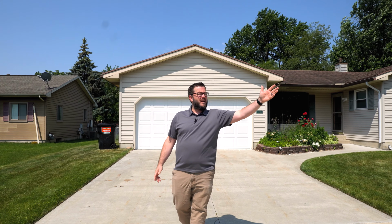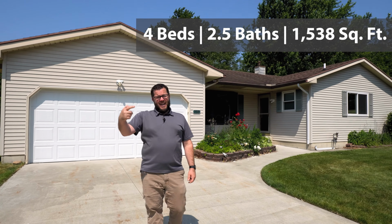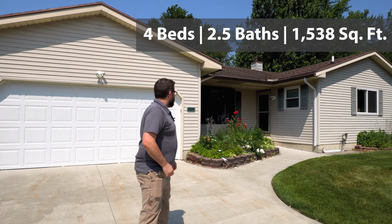We've got another new listing for you. Second one this week. We are in Wyoming. We are on a nice cul-de-sac street. If you look down there, you've got a cul-de-sac. You've got Grand Rapids right over there. A bunch of manicured, nice lawns in this neighborhood. Here's a bunch of stats on this house right here. Let's jump in and take a look.